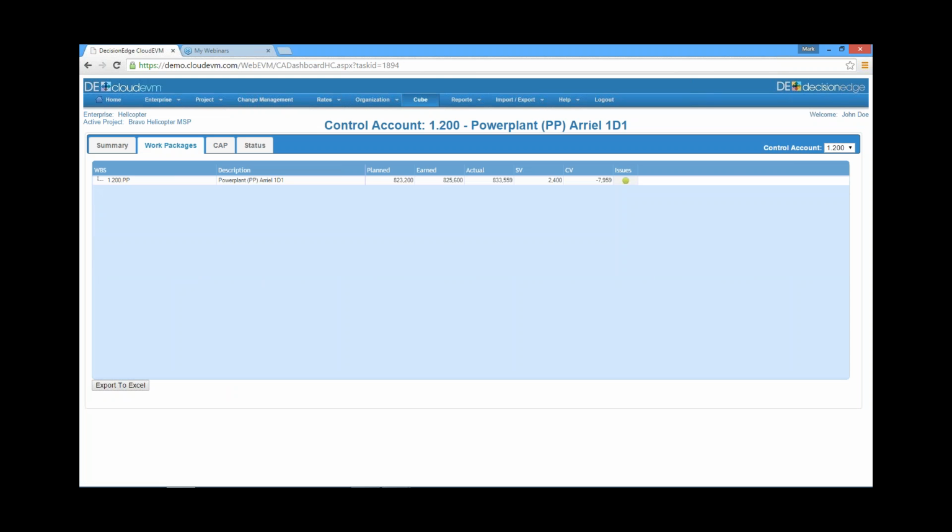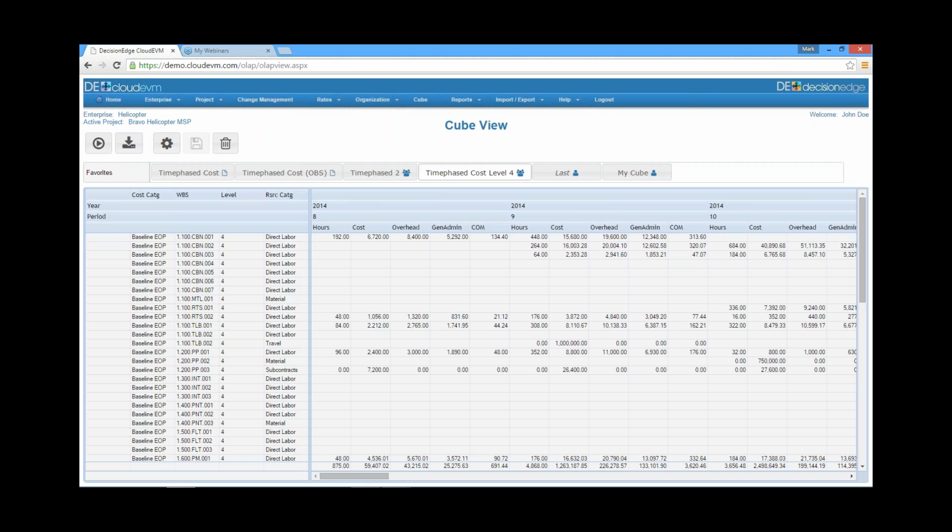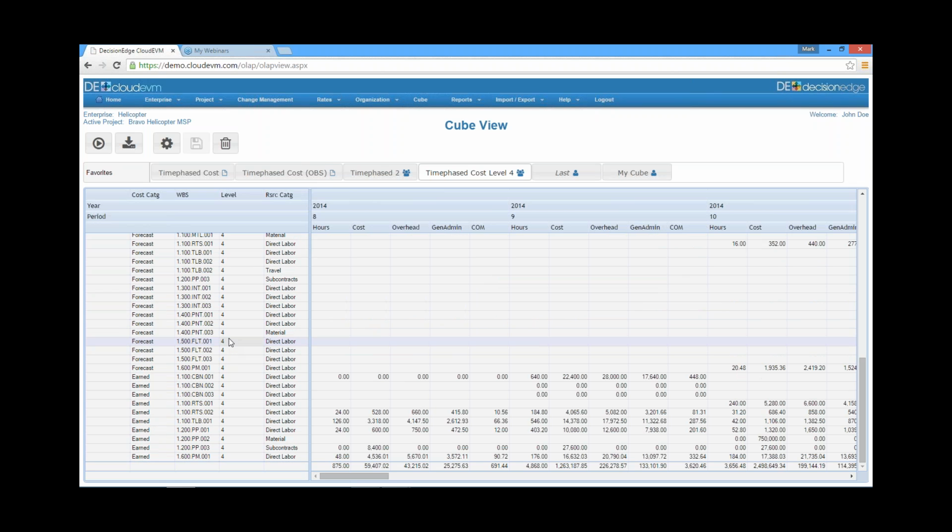And then we offer the Datacube. Our Datacube is a very powerful way to look at data ad hoc because, quite frankly, canned reporting is kind of going away. People want to see real-time data. They want to see it either in some kind of graphical format, whether it be a dashboard, or in this case, I'm going to go into this Datacube that gives me information that's time-phased. And so this is all of my information about the project.